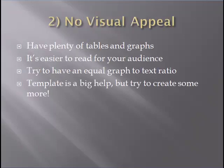So the next one is no visual appeal. Now, your proposal should have plenty of tables and graphs, but it shouldn't overdo it. It should be easy enough that people can read it. Your evaluator can go through and look at your graphics and kind of get the idea of what you're getting at.